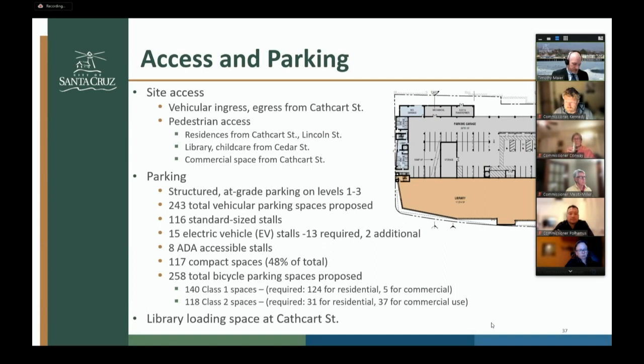This project is required to have a total of 129 Class 1 bike parking spaces, 124 for residential use and 5 for commercial use. The project is required to have a total of 68 Class 2 bike parking spaces, 31 for residential and 37 for commercial use. And submitted plans provide 140 Class 1 bike parking spaces and 118 Class 2 bike parking spaces, far exceeding the minimum number of bike parking spaces required per the city's municipal code. And a library loading space is additionally provided over here.